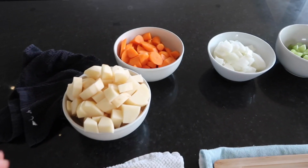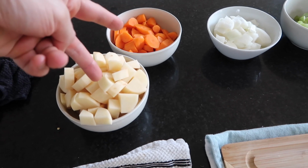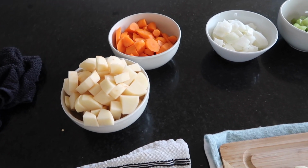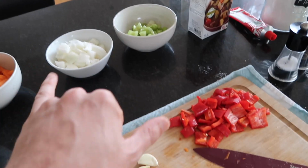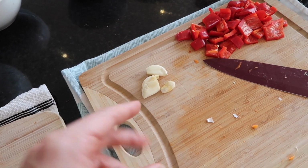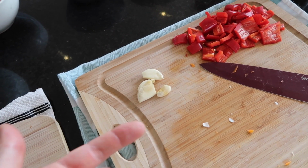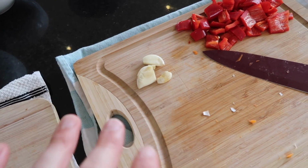So when I cook vegetables in a big pot like this, like a chili or something, I always start with the firmer ones because they take a bit longer to cook. So I'm gonna go with these 2 first, couple of minutes, then do the celery, then do the onions and peppers, and at the very last second the garlic. If you overdo it, burnt garlic tastes really bitter, so you don't want to do that too much.